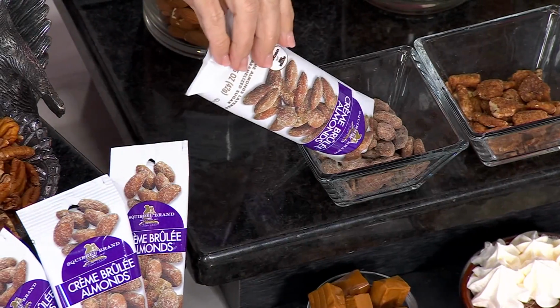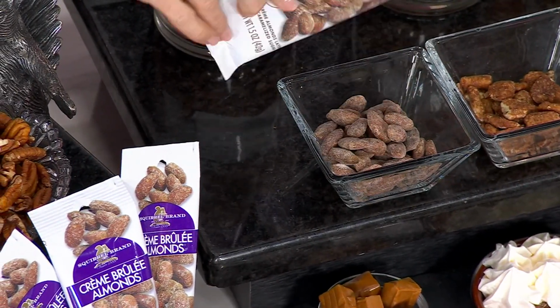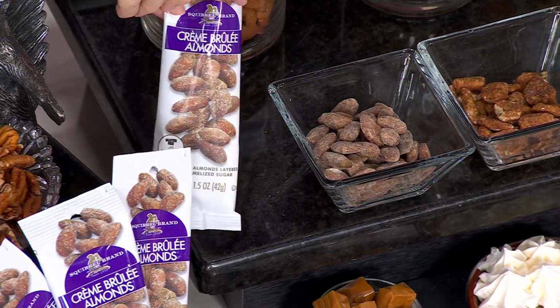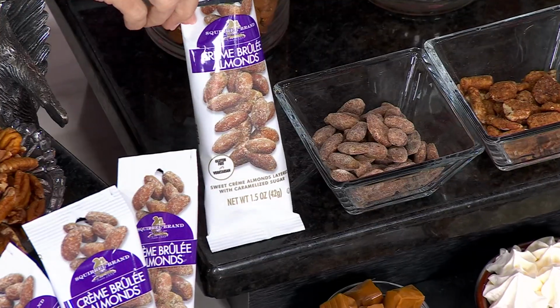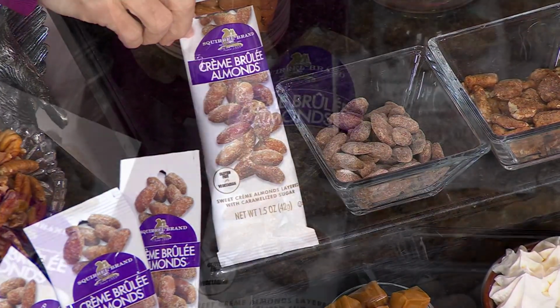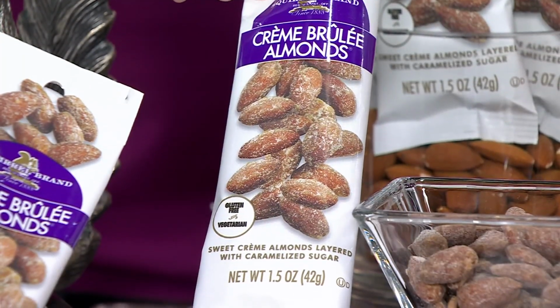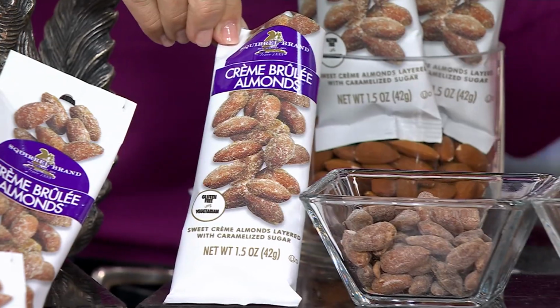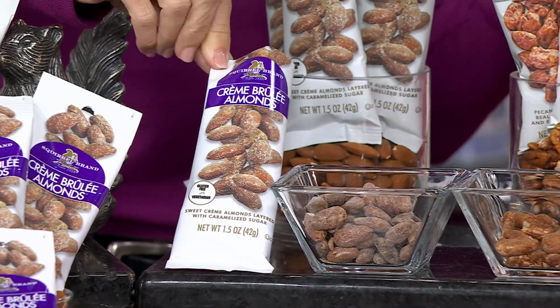And let's do it in a way that's thoughtful and still we get to have our favorite snacks. This is from Squirrel Brand. That's the nut company that's been around since 1888. You're used to seeing the creme brulee almonds offered in like 14, 15, and 16 ounce cans. Look at what you're seeing on your screen. That's a 1.5 ounce grab and go bag.